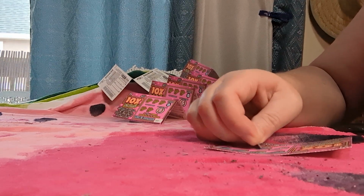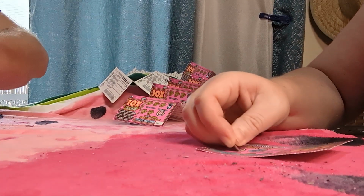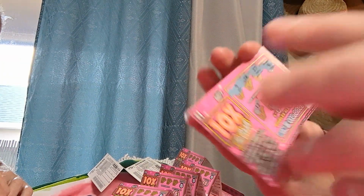Twelve. 2x. 2x, $1. That's my size. 2x. We did it. We got $2 right there, everybody. Nine.